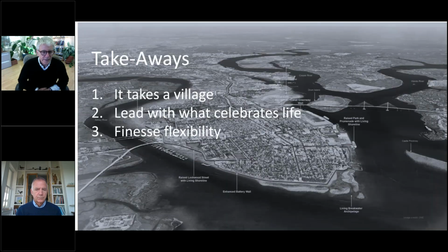So, some of the takeaways here: it takes a village. And what I mean by that is exactly what I was just talking about. We did this in isolation, and we recognize we did this in isolation, but it's really going to take everybody in Charleston, the people that live, work, and play here, to participate in this process.